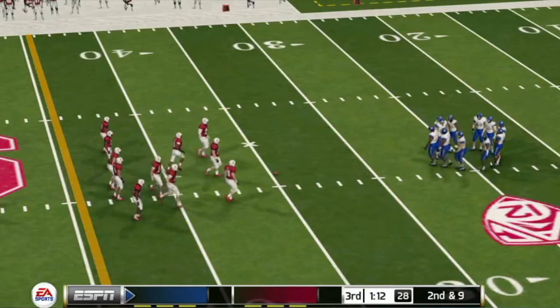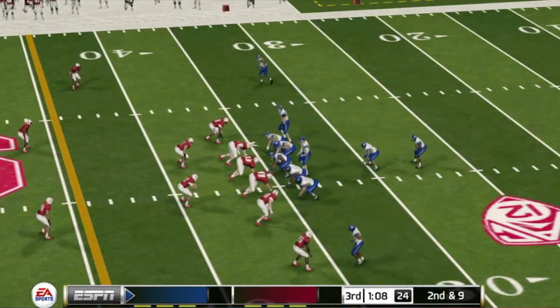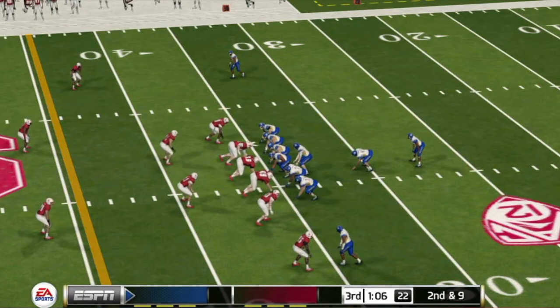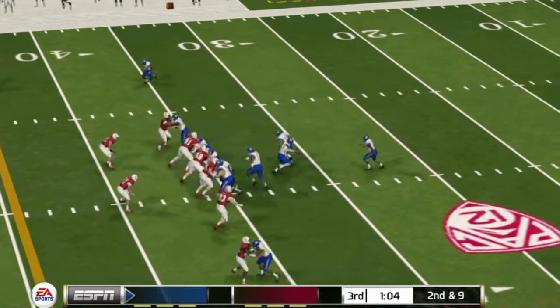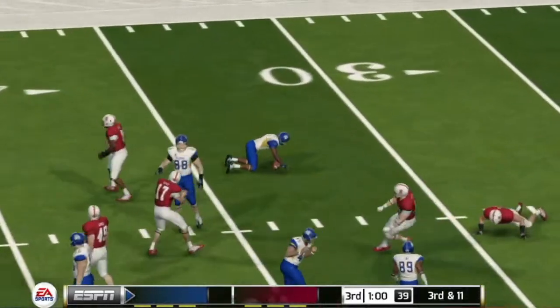From their own 35-yard line. Second down. Herbie, we saw this guy go to the locker room a little bit earlier with that injury. He's pretty important to this team, and they're going to have to find a way to work through this one without him. Takes it right, and he can't get back to the line of scrimmage.